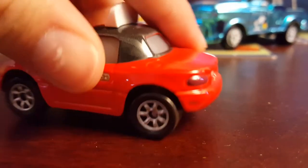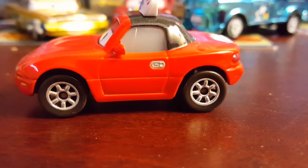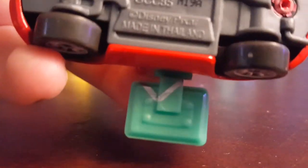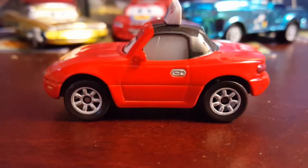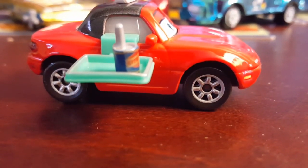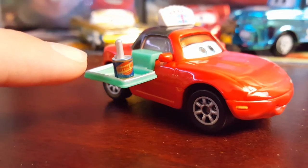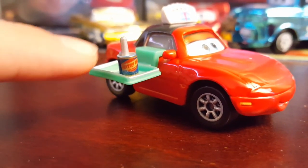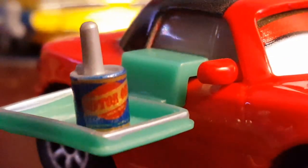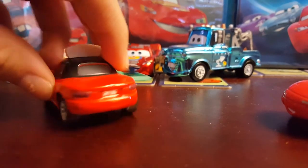And again, she's Mia. We got those Miata style kind of wheels. There's the base. And now let's talk about this tray. What is that? Oh, that's probably just how she holds on to the tray. But right here, we got that tray that delivers all the oil cans for all the cars to drink out of. She only has one can on her tray, and it's like a doctor kind of color tray with silver trim. And the can says motor oil on it. And then that's about it for Mia.